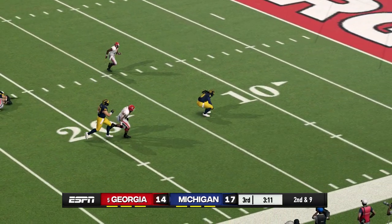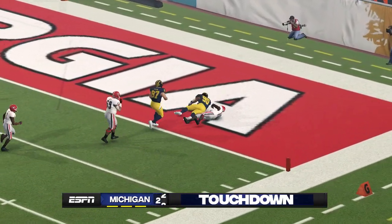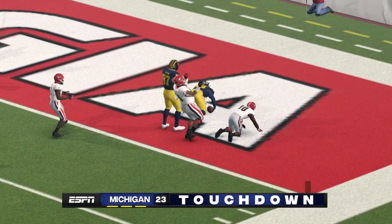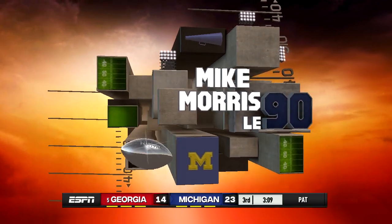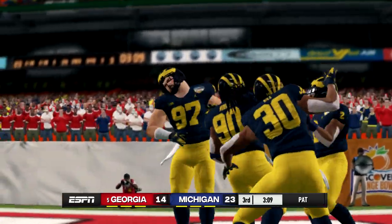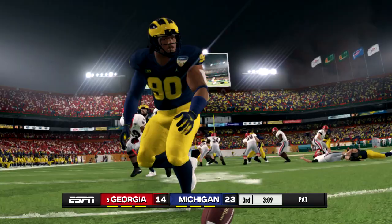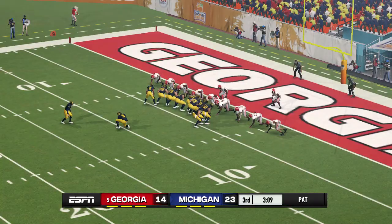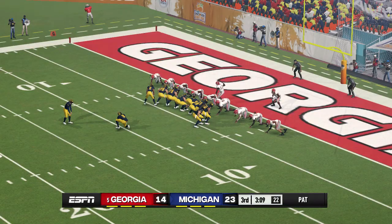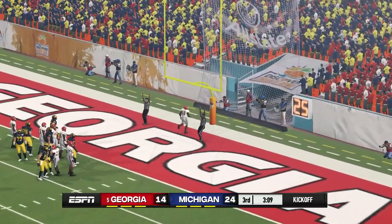Pitches out and the ball is up for grabs. It's picked up by the defense. Touchdown, Wolverines. It always makes you nervous anytime a defender tries to pick up a fumble and run with it instead of just falling on it. Man, did it work out for him here for a big-time play in the score. And he hits the PAT.